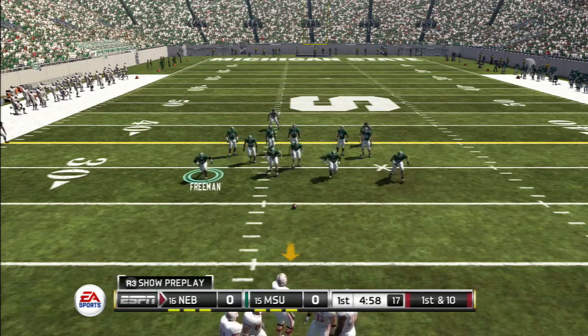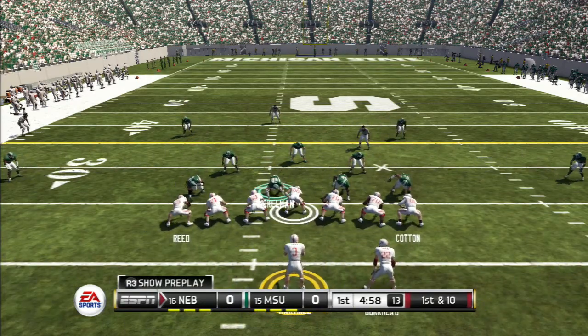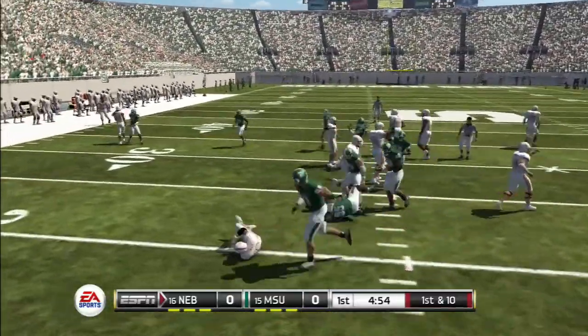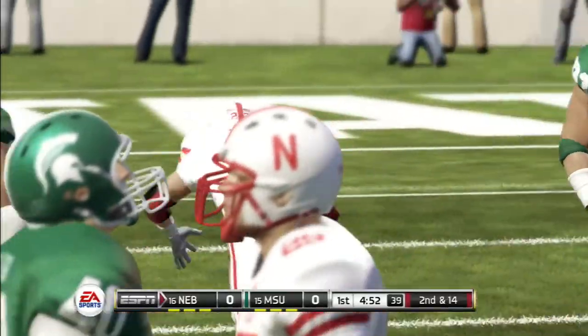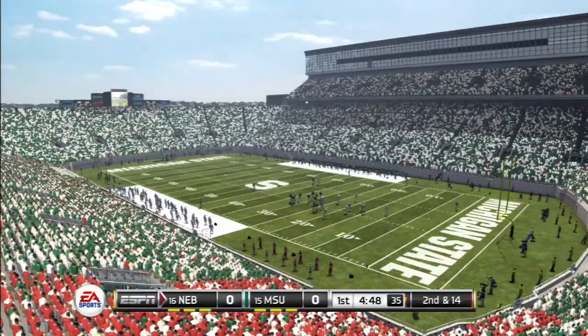For Nebraska, what should we expect from them in this game? Well, they use a spread look. A lot of teams tend to throw more out of it because you've got a bunch of receivers out there. But I think it can be really effective for running the football, too. You can go with some options or even some designed runs. There's definitely room for it.